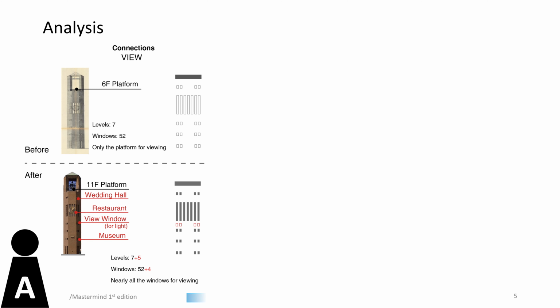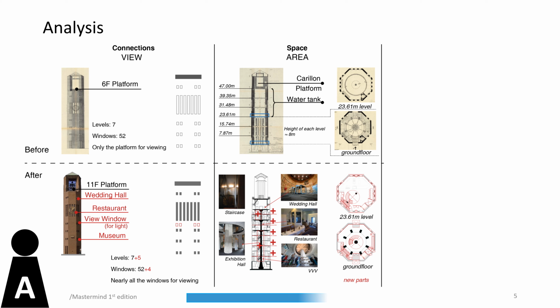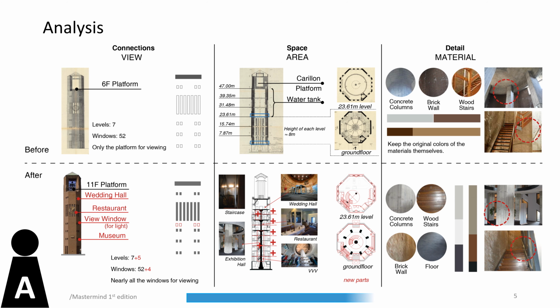For the view, more options for the public are provided to enjoy the cityscape from different levels. For the area, both horizontal and vertical spaces were redesigned to create more usable areas. For the materials, flexible and light materials were used with suitable colors.